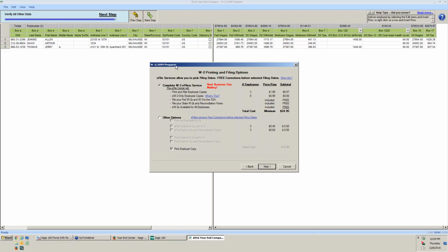And then here it gives you the options for how you want to print. So this is where you can see specifically what it does for the complete e-filing service. So it'll print and mail. It will have electronic W-2 copies for your employees. So if they lose one, they can go out to a website and download and reprint their own W-2s. I know a lot of clients that spend the first quarter of their year just reprinting W-2s for people. It files your W-2s for the federal and the state, and it has the EW-2s.